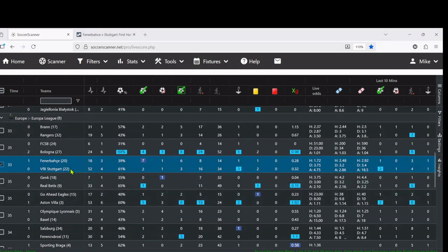Okay, so we're back again. Fenerbahce have just scored. They got a penalty. So you could argue that we maybe got a little bit lucky, but you could also argue that they have to be in the attacking third. They have to be in the opposing penalty box to get that penalty awarded. They've gone 1-0 up. That gives us our over 0.5 goals, and therefore we've just won ourselves our month's subscription to SoccerScanner in about 10 minutes. Probably less than 10 minutes this goes.